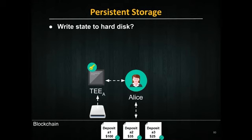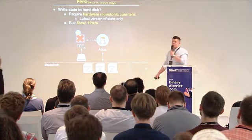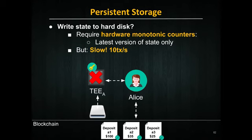So how does persistent storage work? It's actually quite simple. On every channel state update, you effectively write the new state to your hard drive. Should your enclave die, you then reload the state back into the enclave to settle your payment channel. This obviously requires the use of hardware monotonic counters to prevent replay attacks. The problem with hardware monotonic counters, at least at present, is that in Intel SGX, they're rate limited to about 10 operations per second. You can get around this in payment channels by batching transactions at the client. So you're not forced to only have 10 transactions a second in your payment channel. You can batch multiple transactions into one while you wait for these operations to occur. But we want to avoid this entirely.